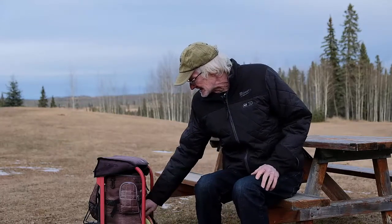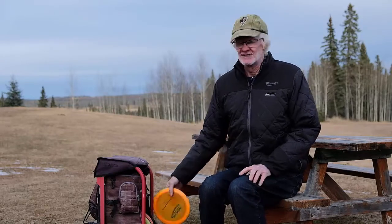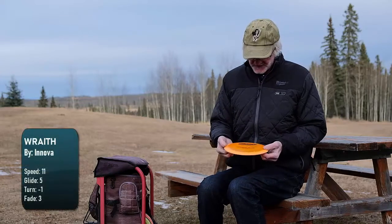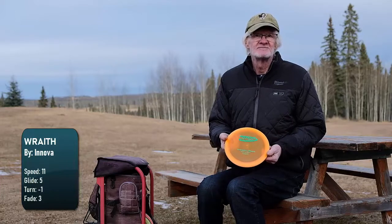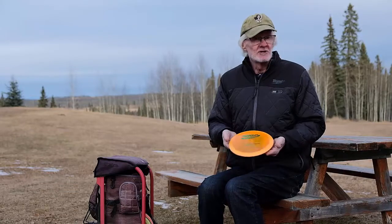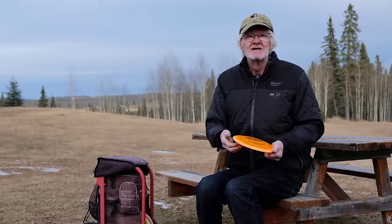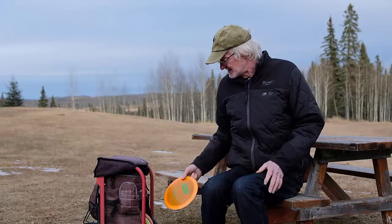On a calm day, and especially on a tailwind, I've got a Champion Blizzard Wraith. It's only 120 grams. Hard to find. But again, for me, I can throw it a long way. I cannot throw it into a headwind because it's just way too flippy. But it's a great driver that I use a lot.